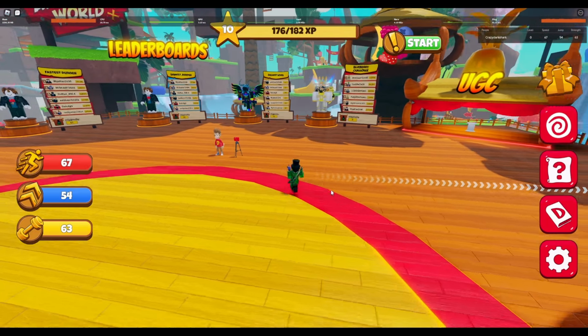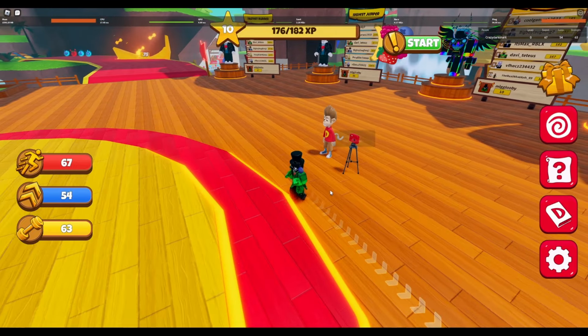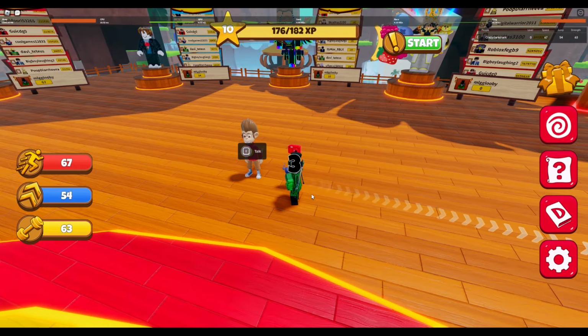Circular for UGC Limited is going to be this camera, and all you want to do is come over here and take a picture. By the way, there's 83,000 stock. You just want to take a picture like so. It says take your picture.